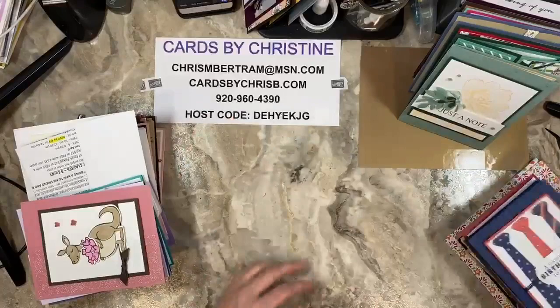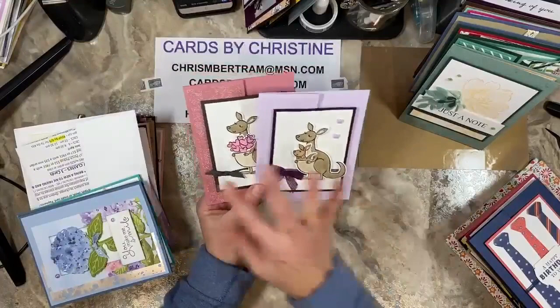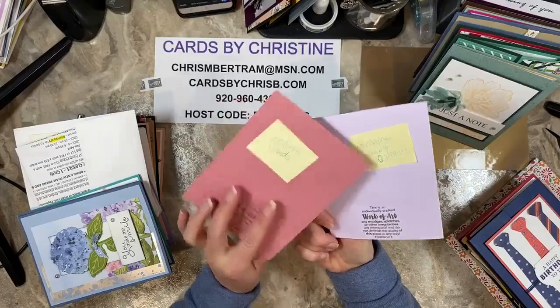This was the In Color Retirement class. You guys, this is coming up next month already, not with the kangaroos, but the colors are retiring. So it's always the same layout, but with multiple colors. So we had 5 of them. And these were Christine Brady O'Hearn and Victoria White. Okay. So those 2 cards are waiting for homes.